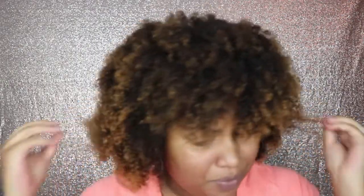And as you can see, I have so much movement. I did not have to apply gel, so my hair is not hard. It's very, very soft. I was actually shocked because normally when I do a wash and go, by the morning it's either crunchy and dry, or just crunchy from the gel, and the curls are not as defined.